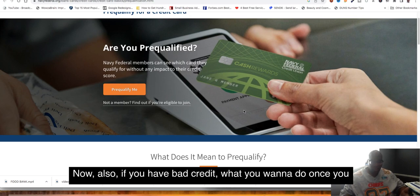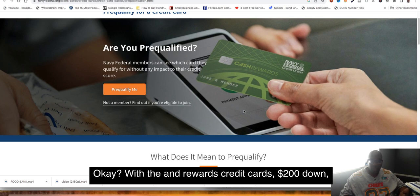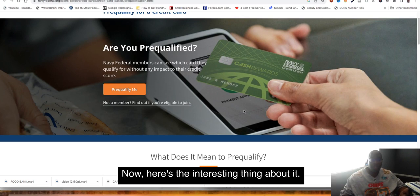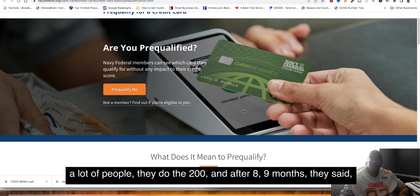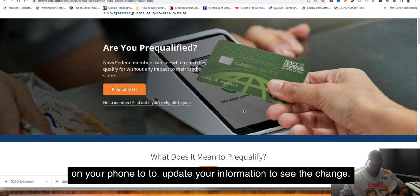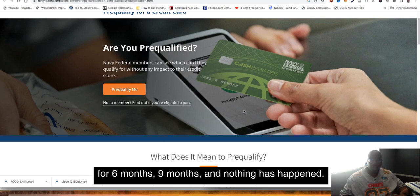Also, if you have bad credit, what you want to do once you join is the nRewards card, okay? With the nRewards credit card, it's $200 down, and after 6 months of good on-time payments, that converts over to $2,000. Here's the interesting thing about it. A lot of people do the 200, and after 8, 9 months, they say, well, it hasn't changed over yet. You have to go inside the app on your phone to update your information to see the change. That's the reason people are like, well, I've been with them for 6 months, 9 months, and nothing has happened.